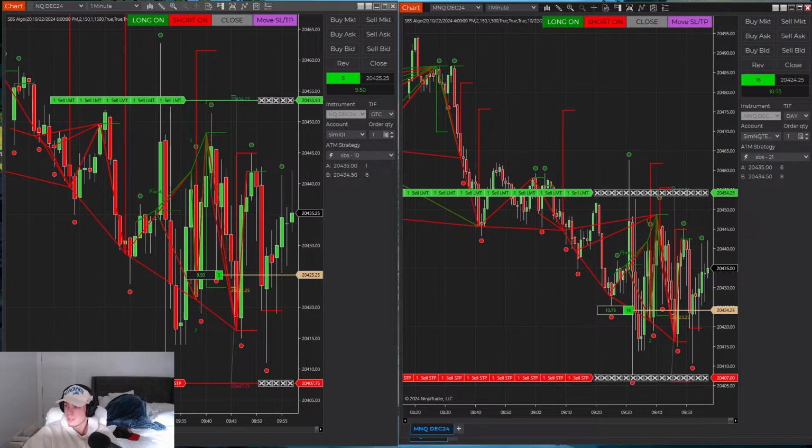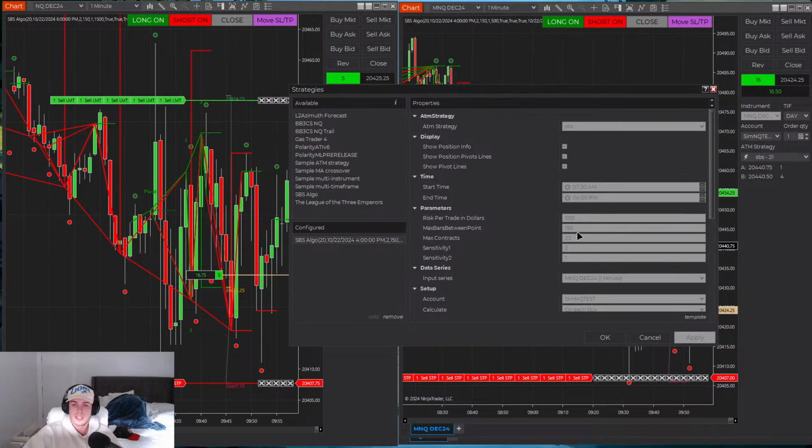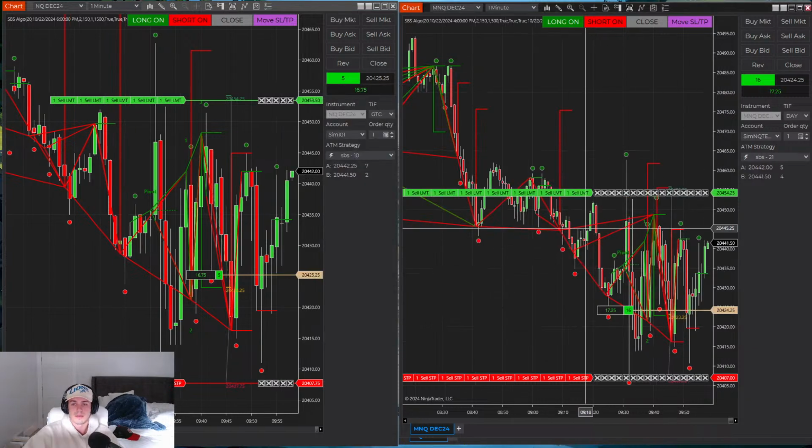Hopefully, Curtis. At the normal setup, did it take any trades yet? On the normal sensitivities, I'm not sure because I'm forcing setups on lower sensitivities. So the only thing the sensitivities do is increase where it's taking smaller pivots, right?